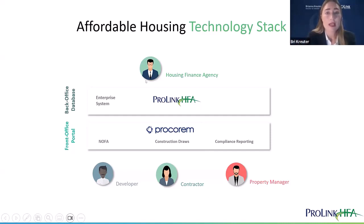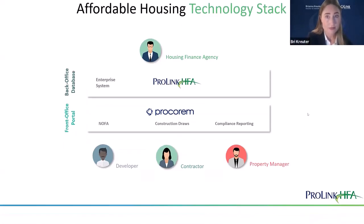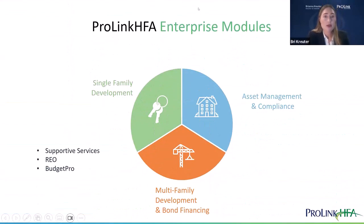So we have our housing agency who's working between Procorem and ProLinkHFA to receive and analyze that information. The modules included in ProLinkHFA are our asset management and compliance module, a multifamily development and bond financing module, and a single family development module as well.